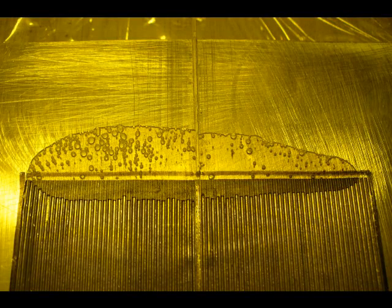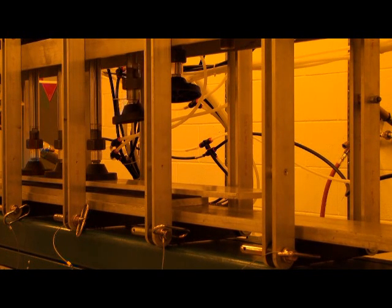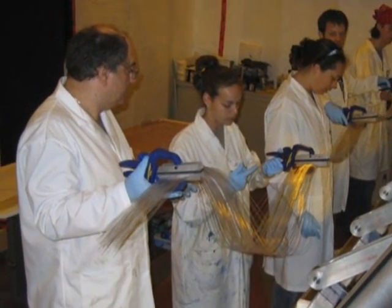He says theoretical modeling of matter predicts a binding particle called a gluon. The only way to prove this theory is to use sophisticated detector systems. Professor George Lolos also works on GlueX.